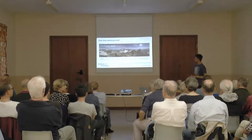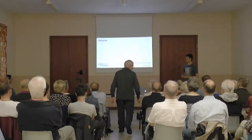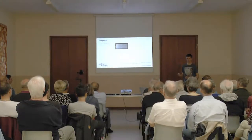So that's the basic process, and there are quite a few key points that if you want to do it yourself, you need to follow to make sure that your stitching is a success. Firstly and foremostly is manual exposure.